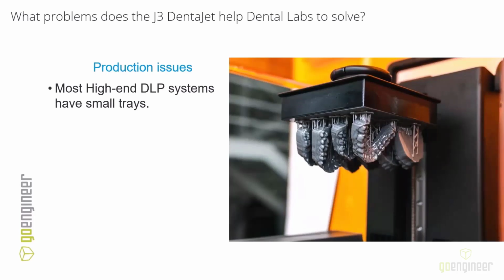Those of you that are out there running DLP systems understand that most high-end DLP systems have small build trays. This means that you can't really print a lot of parts at once in one build. You can be relatively creative with orientation and support structure generation in order to pack as many parts as you can onto the tray, but it's still very small and very few.